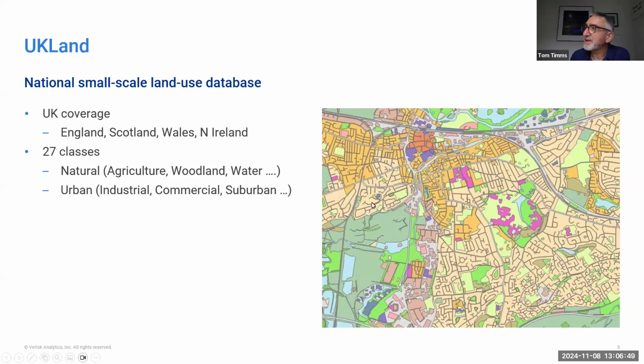And if you look at the screen, this is actually Reading on the screen, and you can kind of see that's the town centre, so the orange there would be the urban centre or something like that. And then you've got different kind of tones of yellow, browny colours. They're different densities of suburban, effectively. And then you can pick out areas of obviously green, but then industrial and business areas as well.